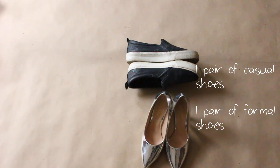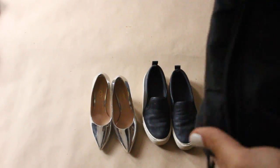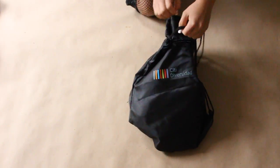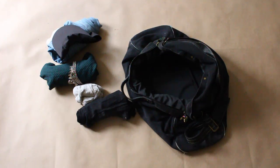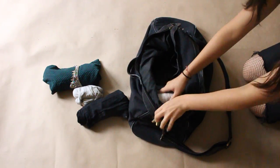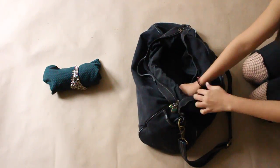So I'm just packing a pair of casual shoes and a pair of formal shoes. And I'm just gonna put them in a little bag like this, and that's it. And I'm just gonna put everything I prepared in my suitcase or in my bag, and that's pretty much it.